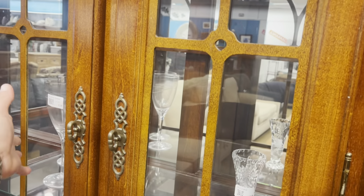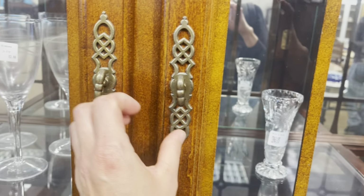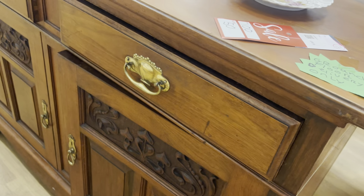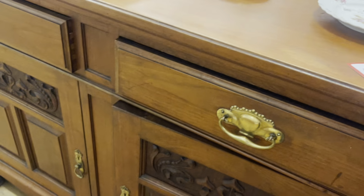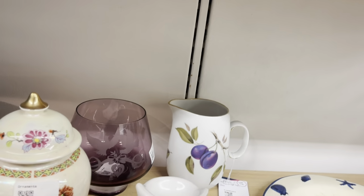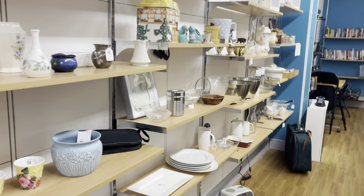Look, it's so big. Start going in the lock, don't you worry. And here's some, not too much, but you can see some.